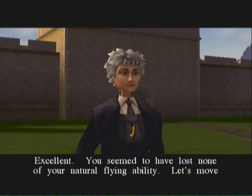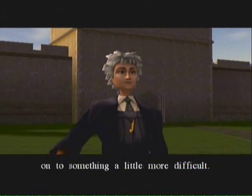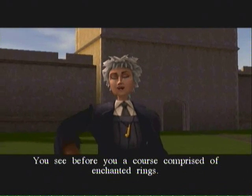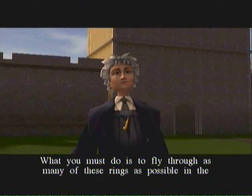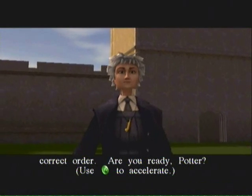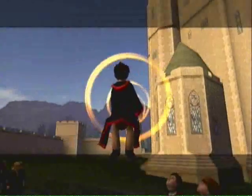Excellent. You seem to have lost none of your natural flying ability. Let's move on to something a little more difficult. You see before you a course comprised of enchanted rings. What you must do is to fly through as many of these rings as possible in the correct order. You ready, Potter? Begin.